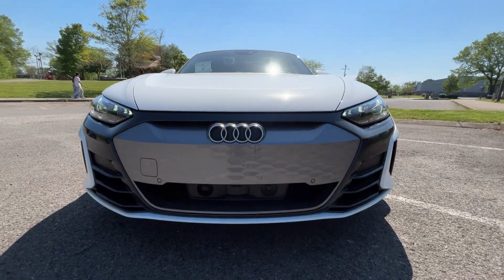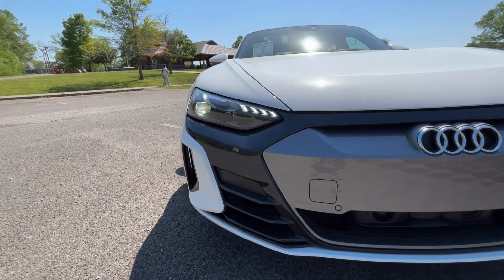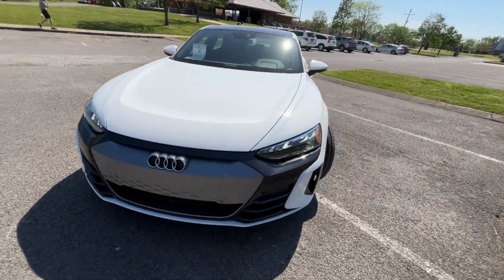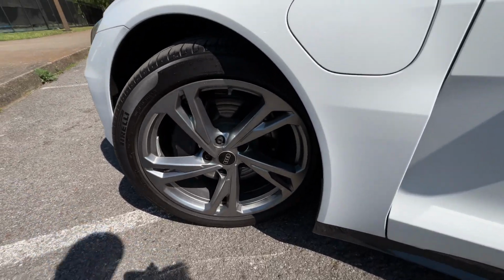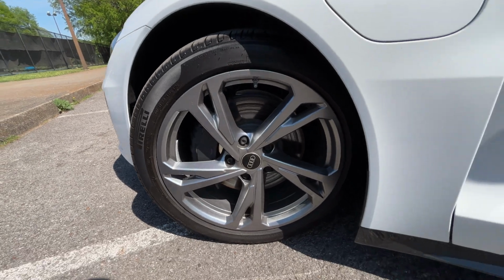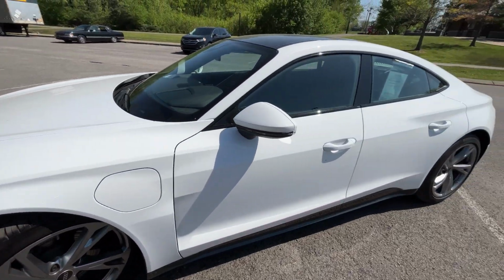Coming around the front end here, we have our LED headlamps along with our LED daytime running lights, and they don't flash like that. That's just how the camera's picking up the lights, but stunning design here, absolutely fantastic. And then as we come around the wheels here, these are gonna be 20s. Again, just the overall design of this E-Tron is very, very beautiful.